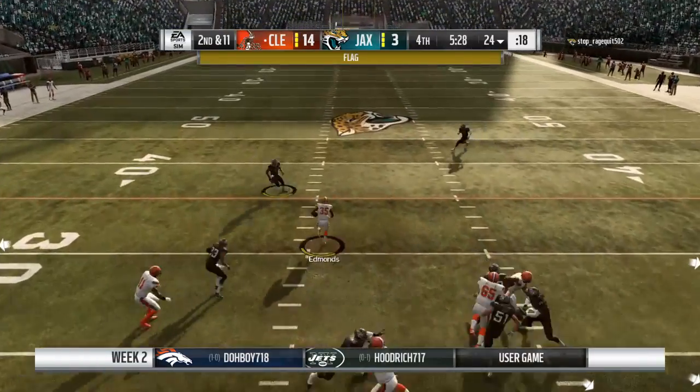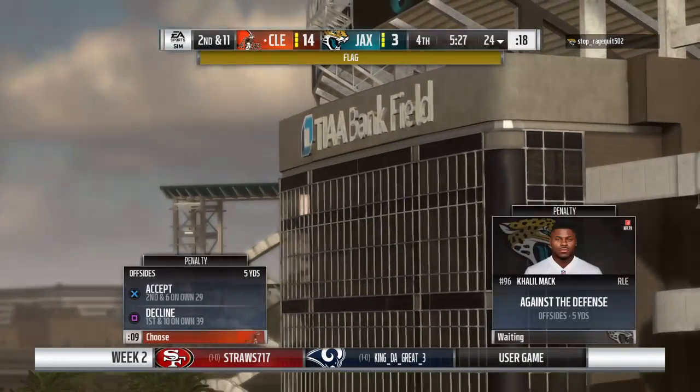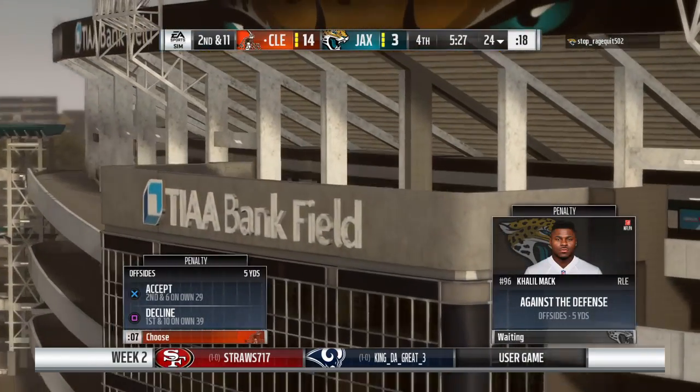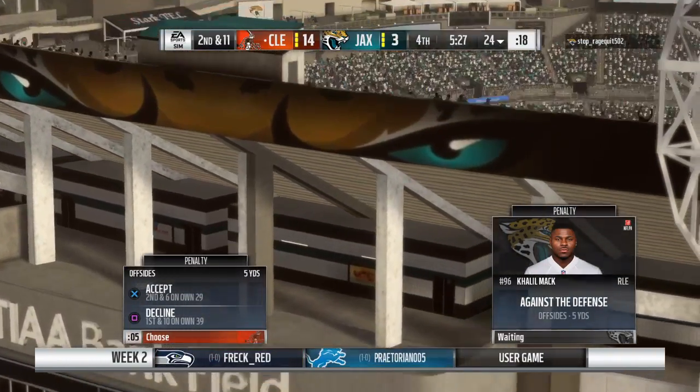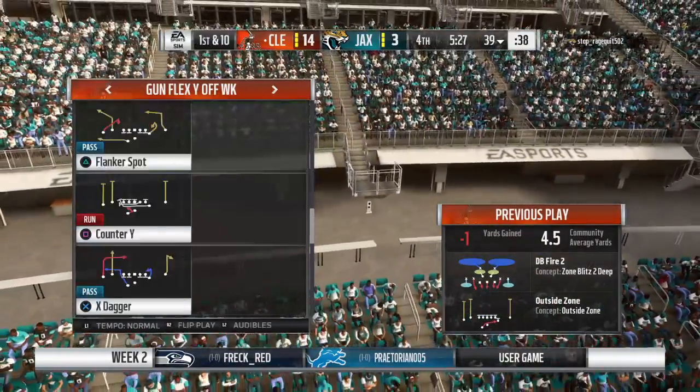Again, they run with Edmonds. And an alley to run. And he gets this one just shy of the 40, down at the 39. And that's about the easiest decline call you'll ever have right there.